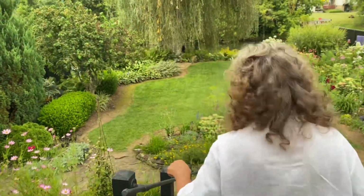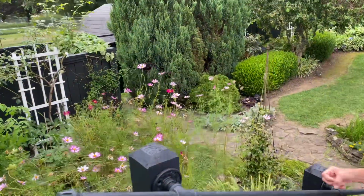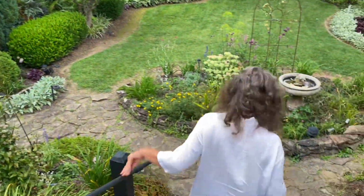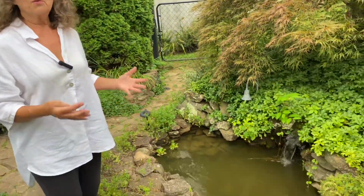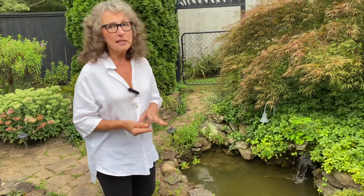But let's go on down here and see what else. The cosmos are blooming their heads off. Love it. They just were seeds that came up in the vegetable garden. I never talked much about our pond, and that's my fault. But we've had a lot of heavy rains this summer, and there's mud and sludge that's gotten in there, and we just need to drain it, wash the rocks off, and add more water. But for me, it's all about the sound.